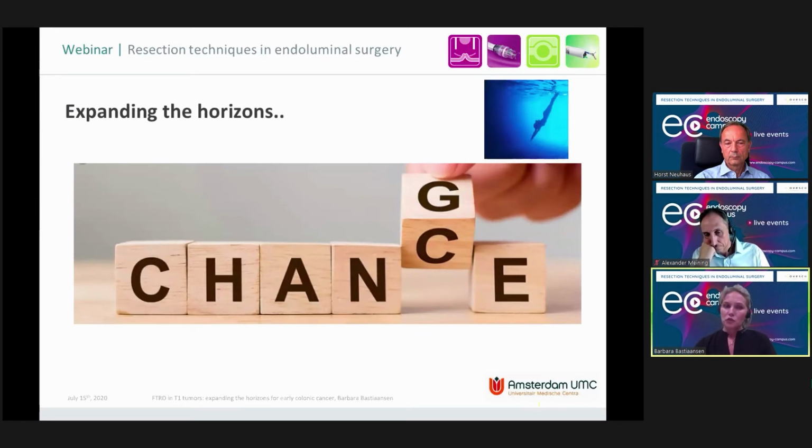So if this is true, and if deep submucosal invasion is indeed not a strong risk factor for lymph node metastasis, then a safe transmural endoscopic resection for deep submucosal invasive cancers might change our traditional paradigms in treating cancers. We just need to dive a little deeper.